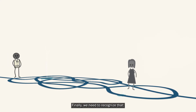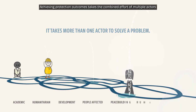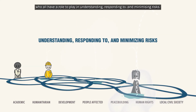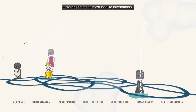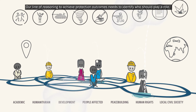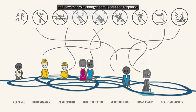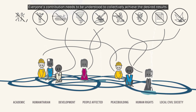Finally, we need to recognize that it takes more than one actor to solve a problem. Achieving protection outcomes takes the combined effort of multiple actors from different backgrounds and expertise who all have a role to play in understanding, responding to, and minimizing risks. These roles may also be played at different levels, starting from the most local to international. Our line of reasoning to achieve protection outcomes needs to identify who should play a role, what role that should be, when they should play it, and how that role changes throughout the response. Everyone's contribution needs to be understood to collectively achieve the desired results.